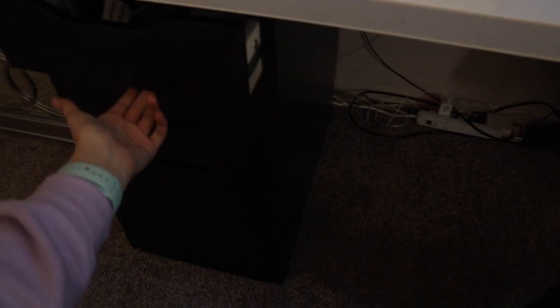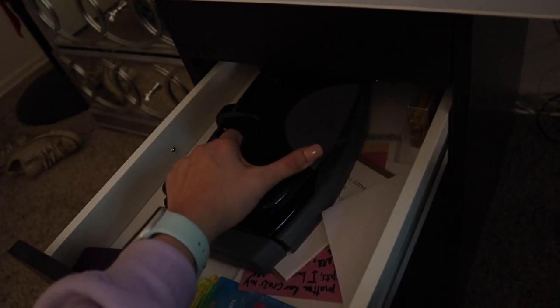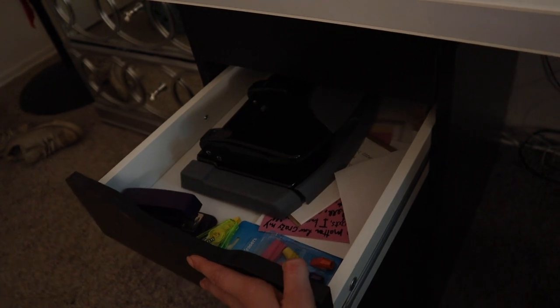The top two drawers I use for various school supplies. This is kind of an optional thing. Me personally, I like to hole punch and then organize papers in a binder, and that's why I have that. If you're not that type of person, then you probably don't need a hole punch.